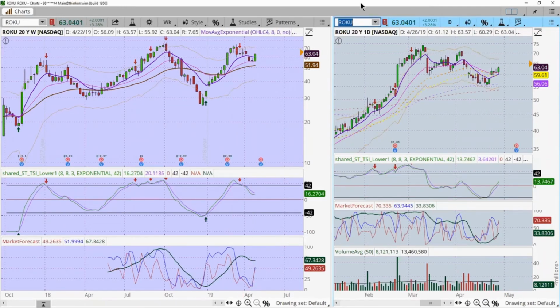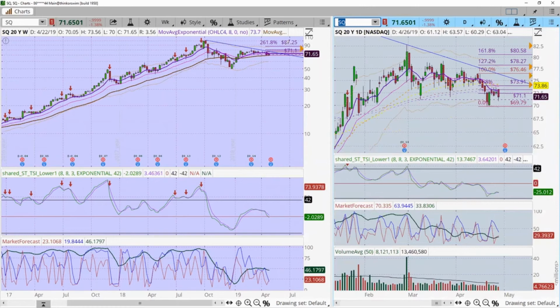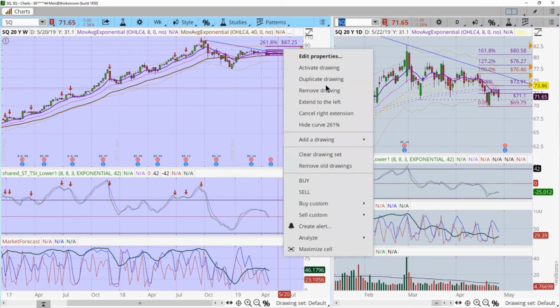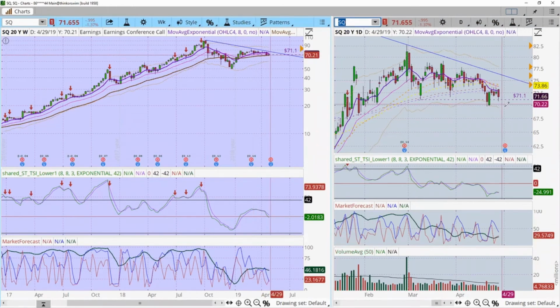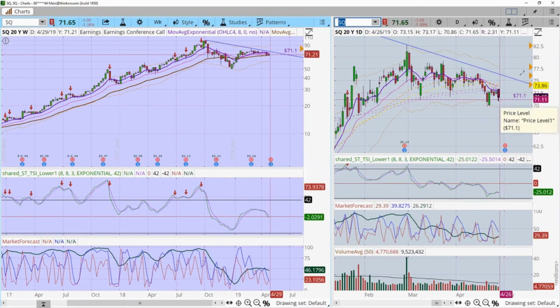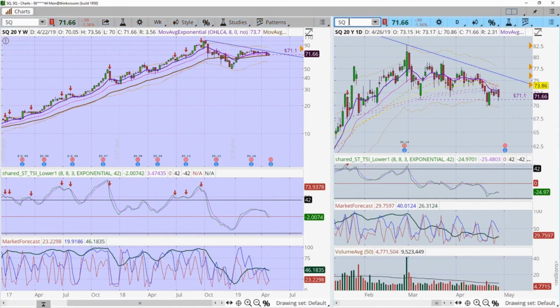Another one that's reporting earnings next week has been struggling a little bit. However, it is attempting to make a move. Get rid of this drawing. There we go. As you can see, there's kind of support down here, and this is SQ, Square. It needs to react and bounce up, and it has earnings coming up on the 1st. So that's Wednesday. So this may not give us a really great opportunity to get into a trade prior to earnings, and the pre-earnings run has been really kind of slack.